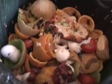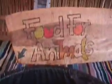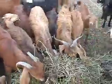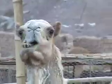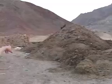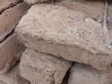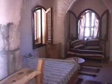So the organic waste goes to the animals. We have goats and camels. We take whatever they produce, their waste, and we mix it with the mud so we can make the bricks. Animal waste, straw, and you take mud from the area here and you mix it with it. And you can build chalets with it.